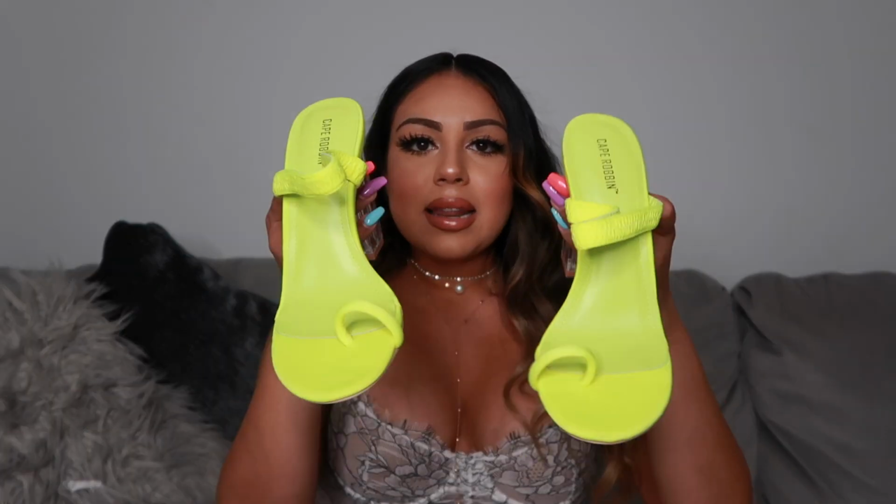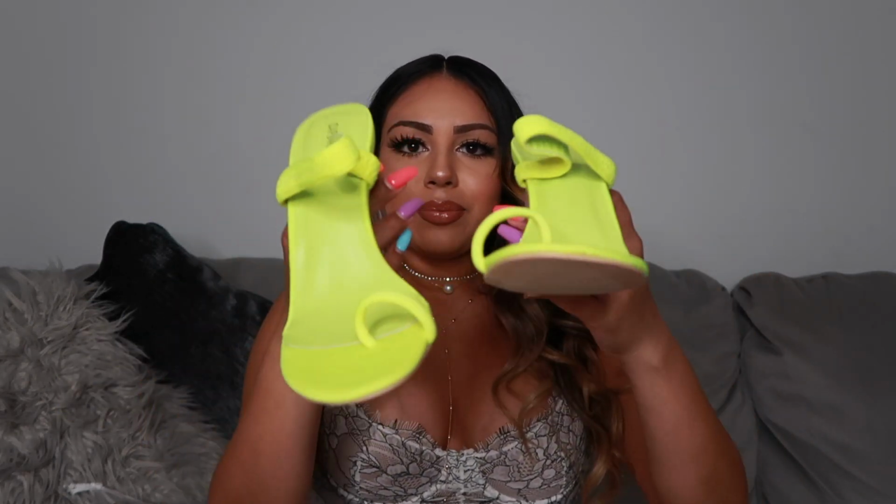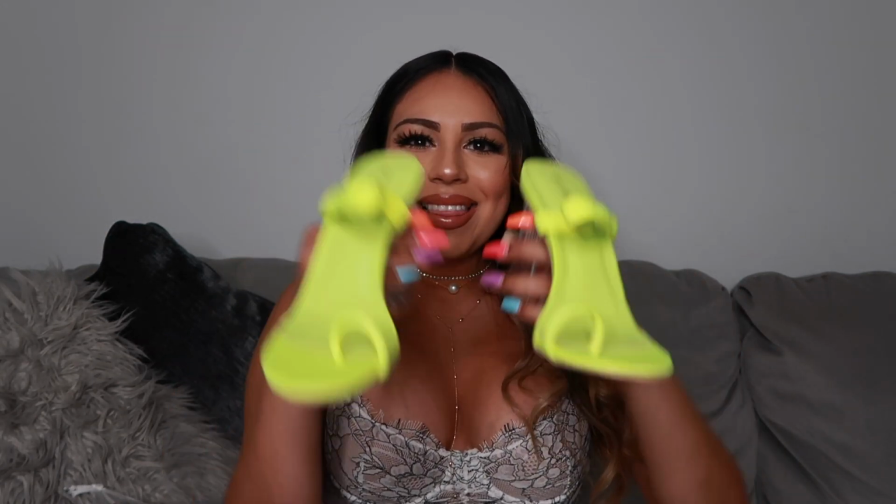So yeah guys, like I said, this is the Faith heel. 7.5 is what I got them in. But yeah, this is what they look like. Super cute. The fact that they have this little toe is so cute. I feel like it almost looks like a toe ring. But yeah, I love these so much.